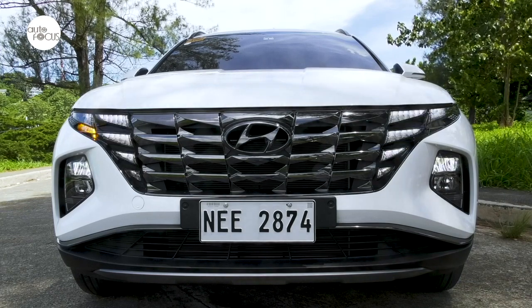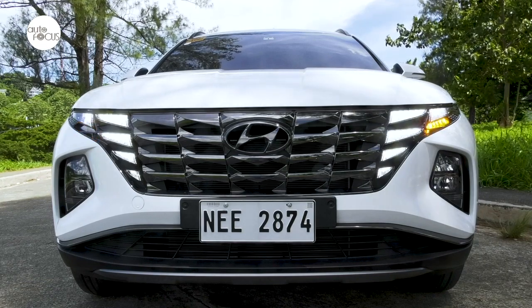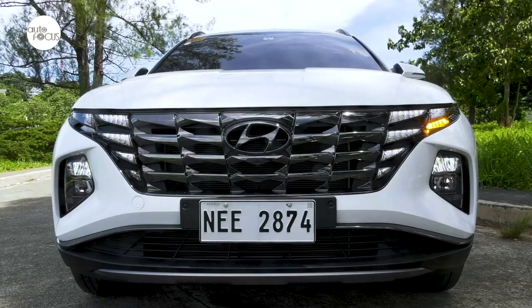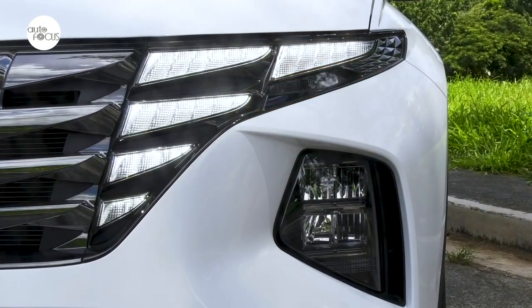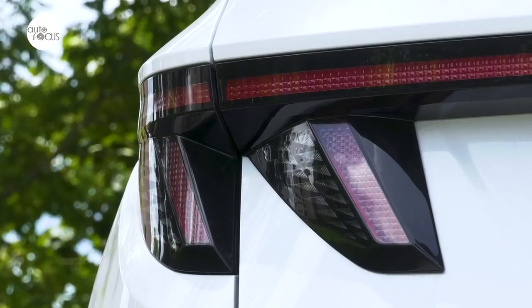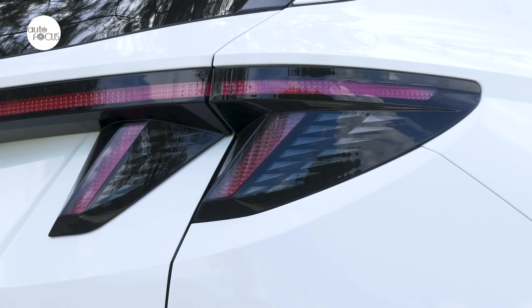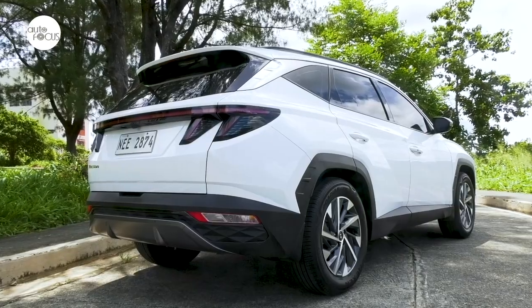Quite notable in the Tucson is how the LED daytime running lights seem to be part of the grille, only visible once turned on. The turn indicator lights also get the same ingenious parametric lighting treatment. The multi-phase reflector headlamps are framed at the ends of the bumper. They come with auto light function. The rear combination light design uses the same principles as in the front to come up with a distinctive, instantly recognizable look for the new Tucson.